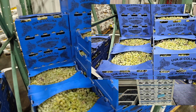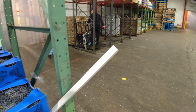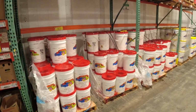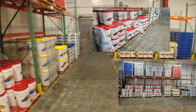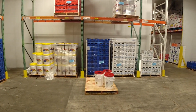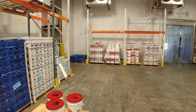I don't know if we're gonna make it for the wine tasting, but I at least wanted to show you how big this place is. You see all these grapes? There's 46 different varieties in here. And they got your grape juices already here if you don't want to pick the grapes off. But look at this. This is a refrigerated room. If you want to get wine grapes for your wine and you live on the East Coast, this might be the place to come. Look at all this.